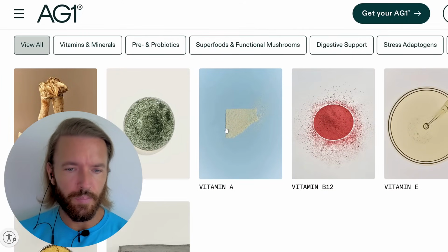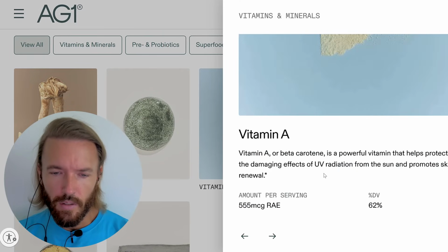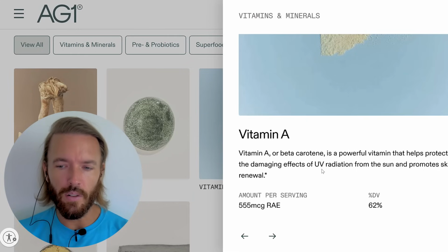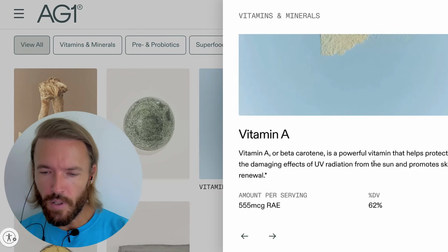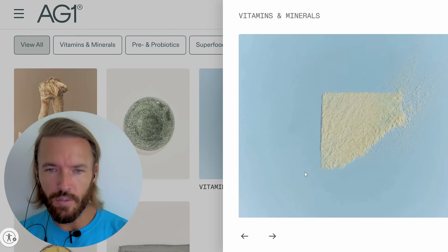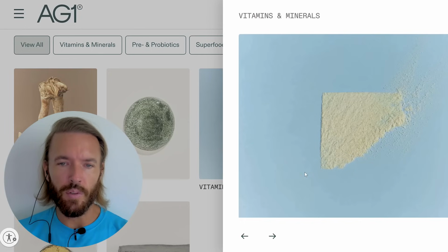Vitamin A, for example. If we go on that, vitamin A or beta-carotene? No, there's already the problem. Beta-carotene is a pigment and vitamin A would be retinol, which you wouldn't be getting from plants. It's a powerful vitamin that helps protect skin from the damaging blah blah blah. Yeah, but the source is what? I don't see it, but it's for sure not liver, for example. Liver is where you get actual real vitamin A, which is found in animal foods.